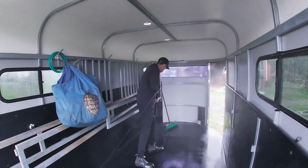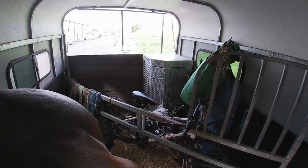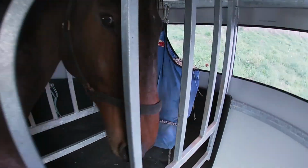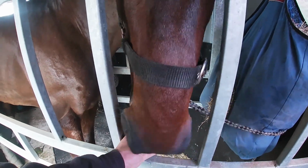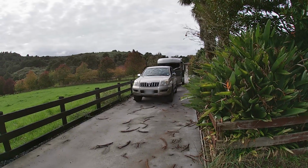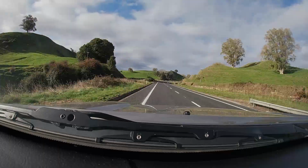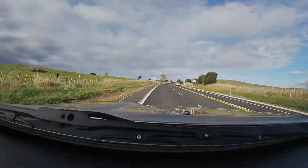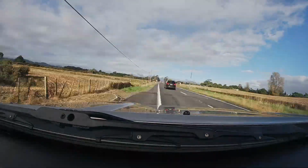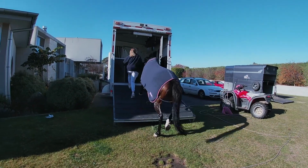A few days later, Will is getting ready for the trip to Taupo. All packed, ready to go. It'll take about 3 hours. Alex is also ready to go, but her trip will take a little longer.